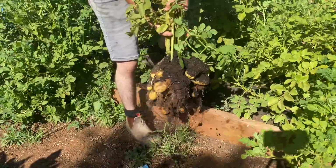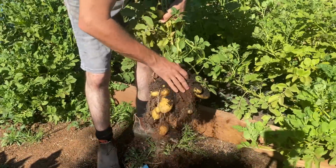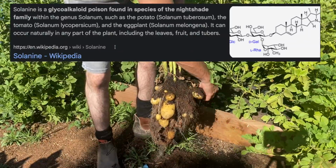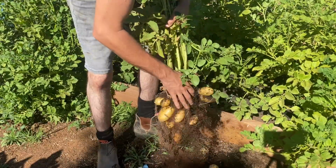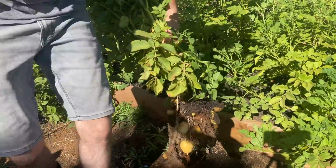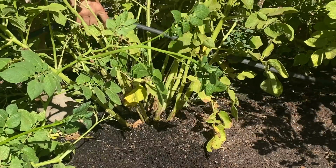Fact 6. Did you know that a large part of the potato plant is somewhat toxic? Green or sprouted potatoes contain a toxin called solanine, which affects the nervous system. It's bad for us and birds too, so you have to keep your chickens off your potato patch. The leaves and stems have this toxin, so try and keep them off the plants as they're growing, and allowing potatoes to go green from the sun exposure can also raise the level of this chemical.